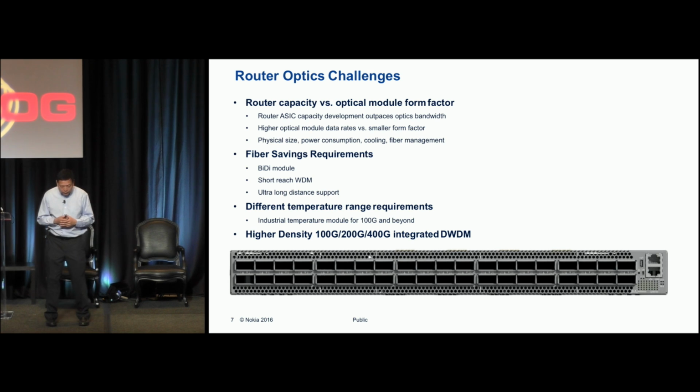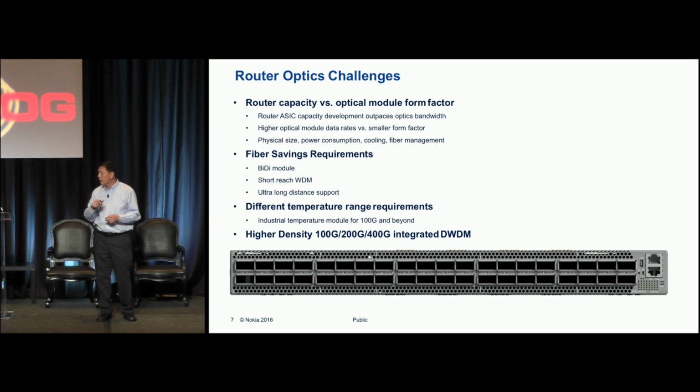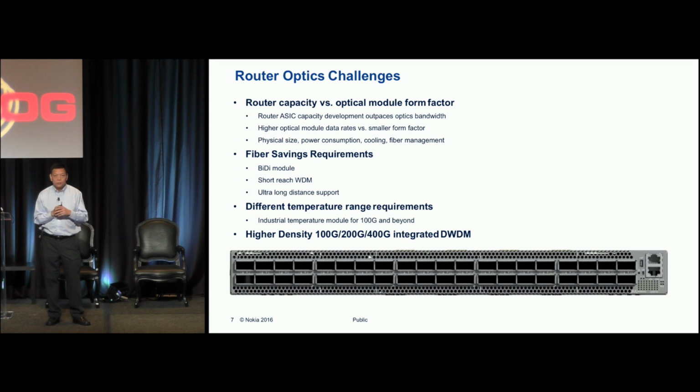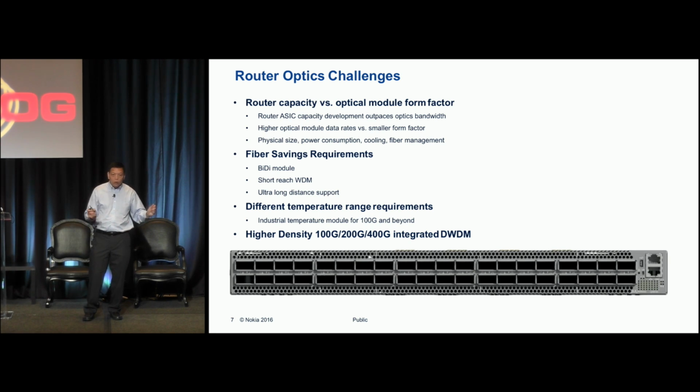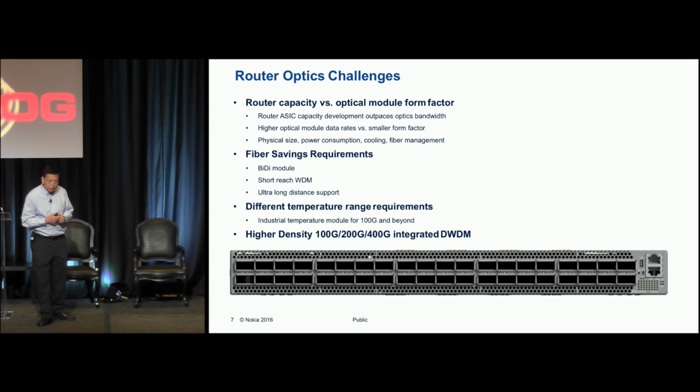And so eventually we hit the point where the ASICs are already available and we can support a much bigger capacity. But the bottom picture tries to show we have already used up all the front panel, just mechanical space. Optical modules all have size, have power, right? So we can only fit so much. So this is one of the challenges: ASIC development outpaces optical module bandwidth.